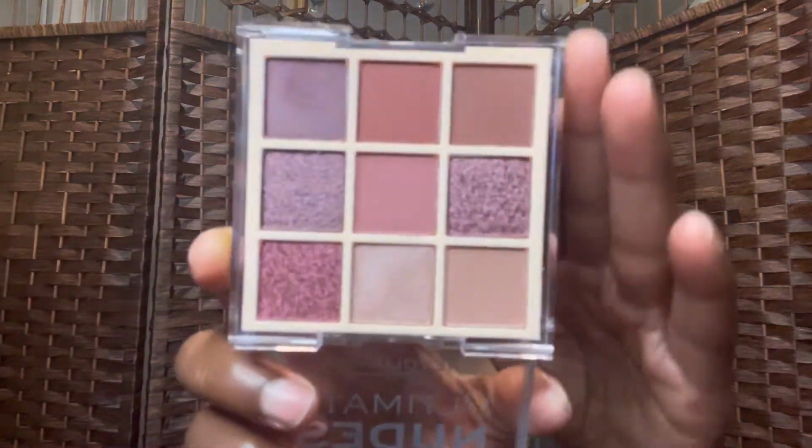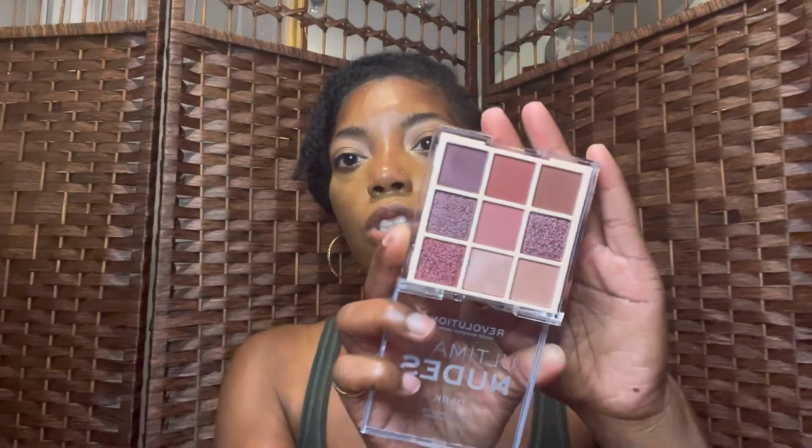And then to complete the buy two get one free, I also picked up the Revolution Ultimate Nudes in Dark. And I believe these are a dupe for the Little Beauty palettes. And this is what it looks like. And this is so pretty. I mean, I can't wait to use these shimmers that are in here. Let me swatch one for ya.